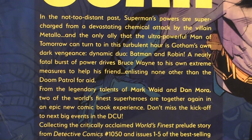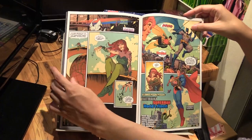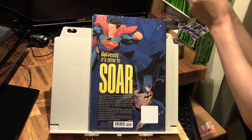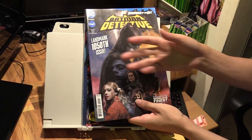I should point out that this Detective Comics 1050, which is right here, is actually the prelude story. It's not actually a prelude story, so that's a little bit deceptive, because these first few pages are actually the same as the first few pages of the first issue. As you can see, exactly the same. So there's nothing really extra about the story from this Detective Comics 1050.